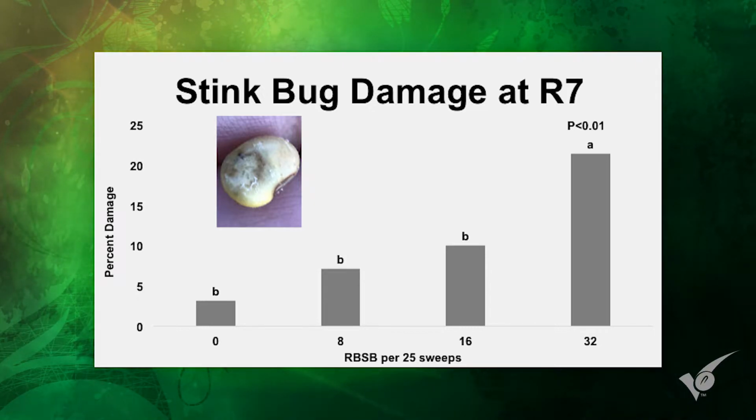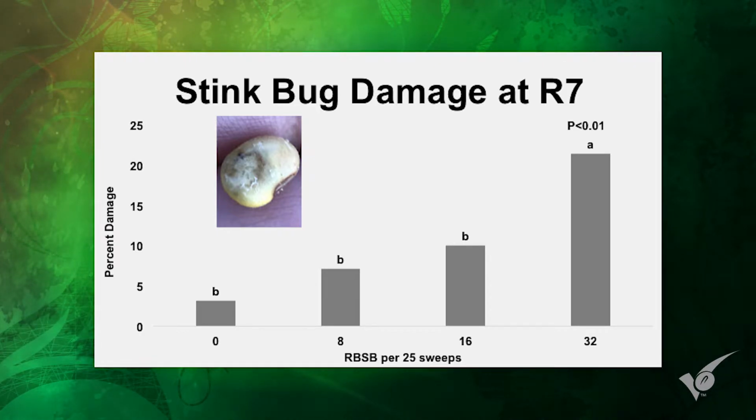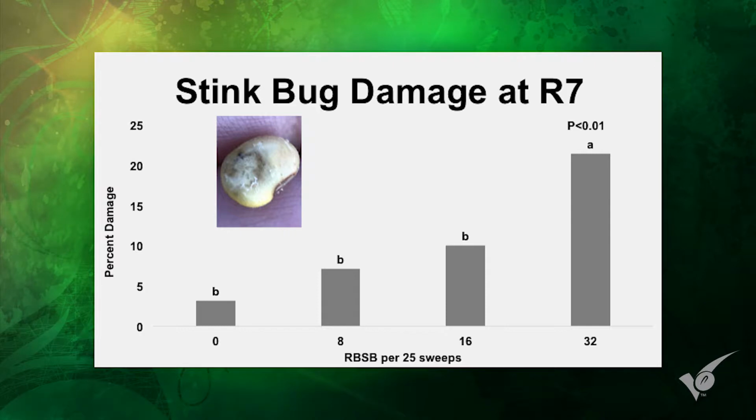Now, when we look at damage in that situation, you can see a pretty good response, and we're seeing some increase in damaged beans. And I'm talking like the picture that you see there, that's the kind of damage that we're looking at at that stage, because if you'll remember, the bean is made by that time. You've got a full-size bean in the pod pretty much at R7, and you're done. So this is the kind of damage that you're going to associate when you have stink bugs out there at R7 or R8. You can see when we went up from 0 to 8 and 16, and then another jump at 32 stink bugs, we increased our damage to about 20% at that 32 stink bugs in a 6x6 cage.